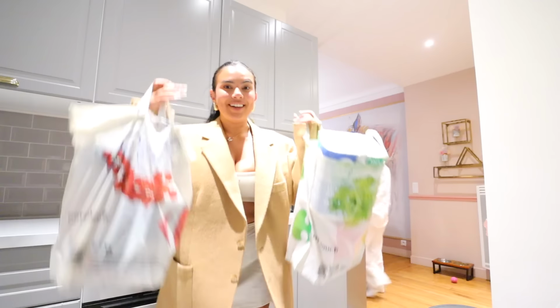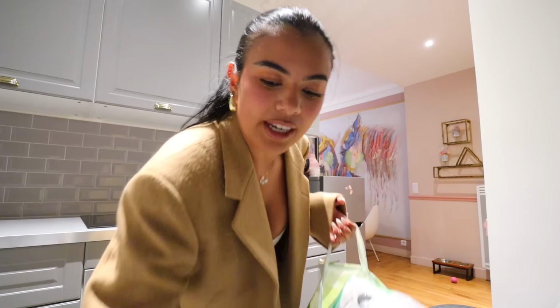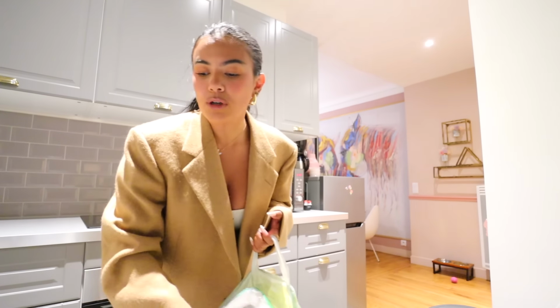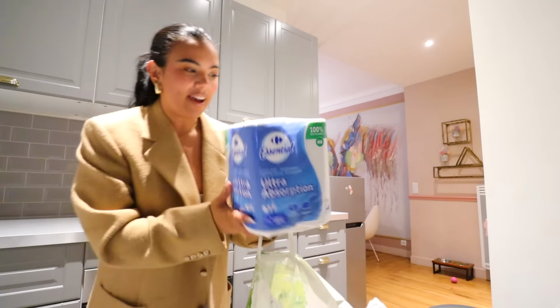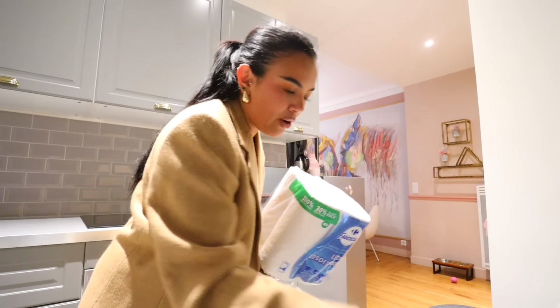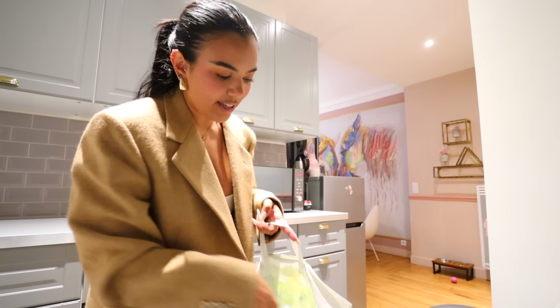Here's everything. Yay! We did it. Okay, did a little grocery run. Here's everything I got at the grocery store. We needed some paper towels. It's okay. It just fell. Oh my god. But I always like to have extra paper towels. You never know when there's gonna be a big mess. So we have paper towels. And same with toilet paper. I always like to have extra toilet paper.